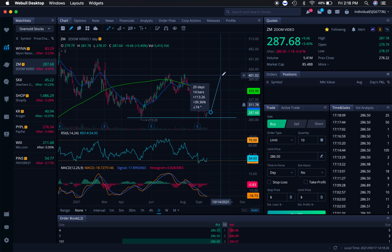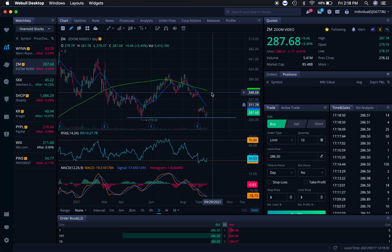That is exactly why we're talking about it. It's not that Zoom has to make a recovery. At the end of the day, nothing has to happen. Zoom can still continue to sell off, which is why it's so important to wait for confirmation and to truly allow that opportunity to present itself. This is why you see my alert set here. Just because a stock is cheap, like we said, doesn't mean that it can't get cheaper.